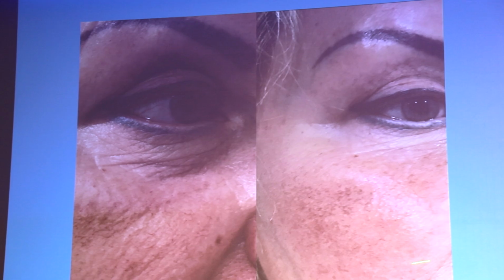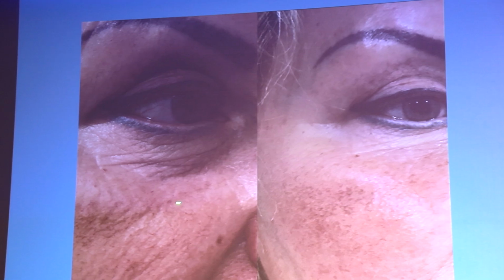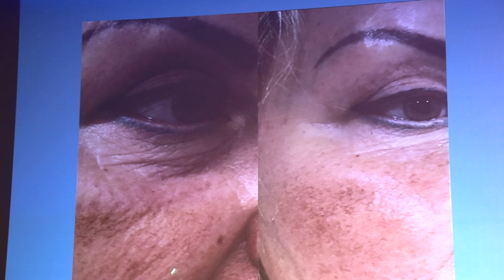And that's the result you can have just at 1 week. So it was like this before. You see the structure of the skin. You see now how is the structure of the skin.